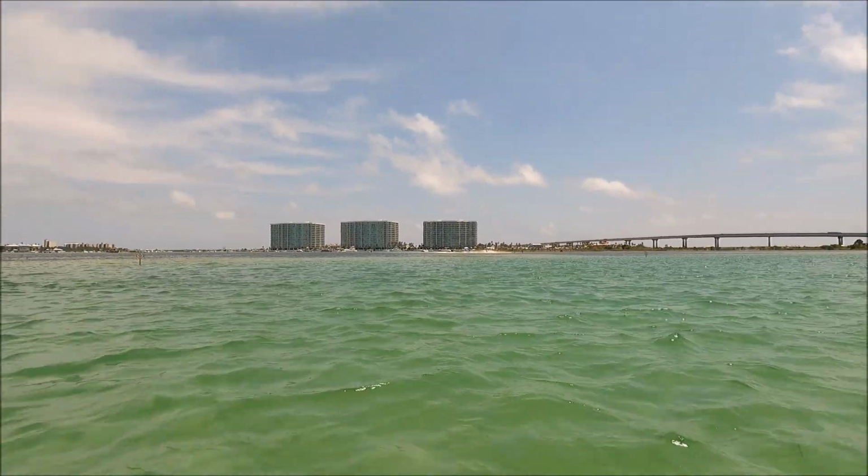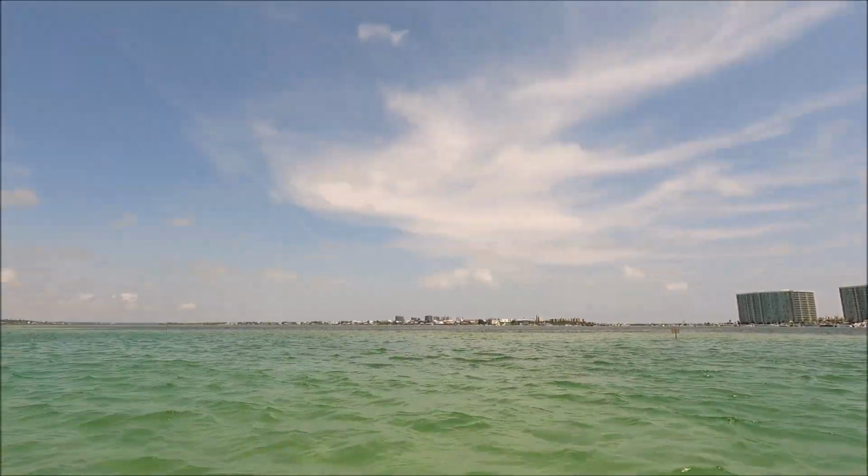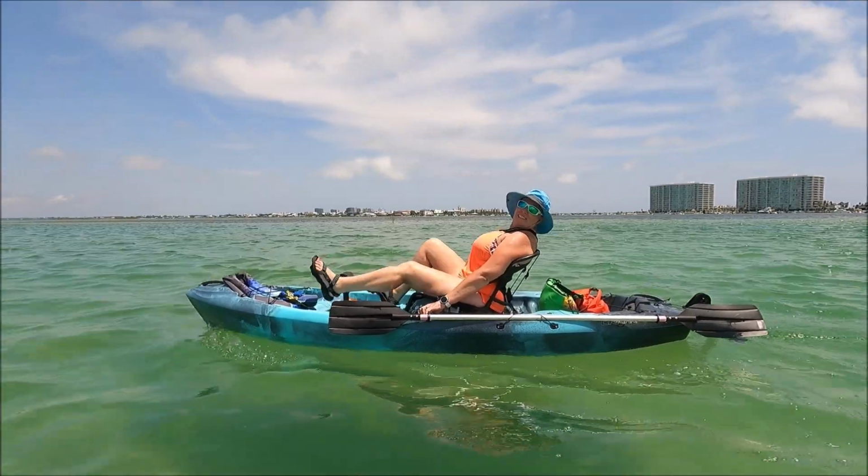Lots of boats back behind it. This is our house.